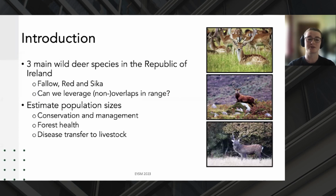A lot of work has been done from an ecological perspective on how the deer get on with each other, like how friendly they are with each other. Red and sika would be quite friendly with one another, so they don't mind sharing their habitats with one another. But fallow and sika do their best to avoid each other at all costs. So we want to see, can we leverage this overlap or non-overlap in range when we're building our models?